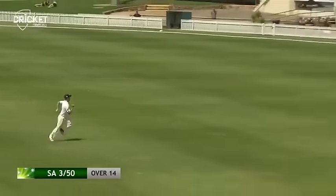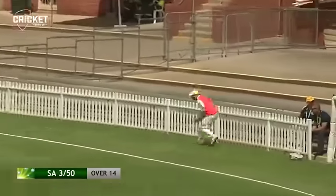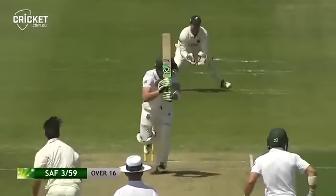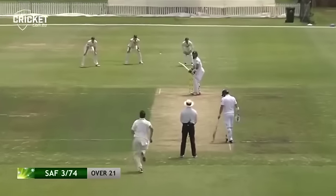Punched beautifully through cover. That's a really good shot. He'll be picking that up from the boundary rope. What a beautifully timed stroke from Dean Elgar. Have a bit of a ring field on the leg side. That's flicked very fine, and that's 4 runs. Really well played.